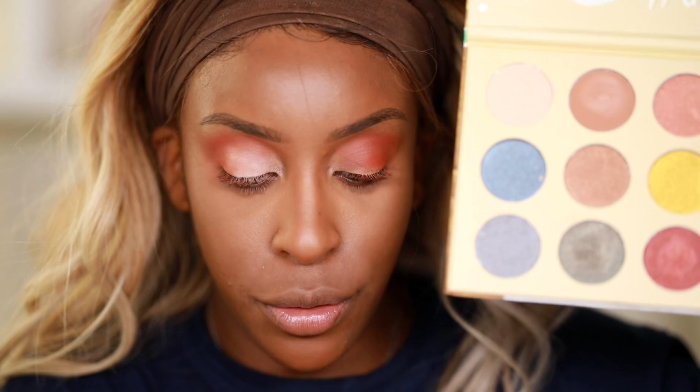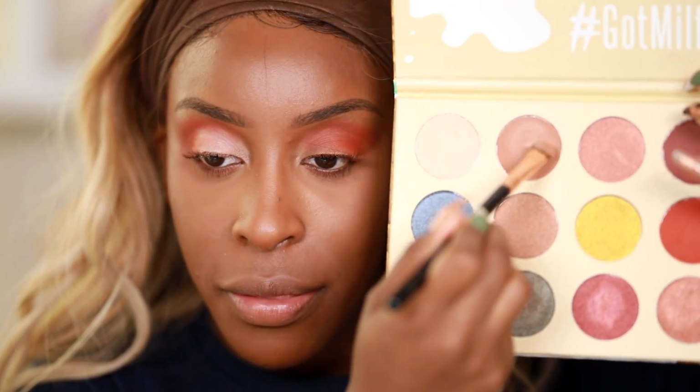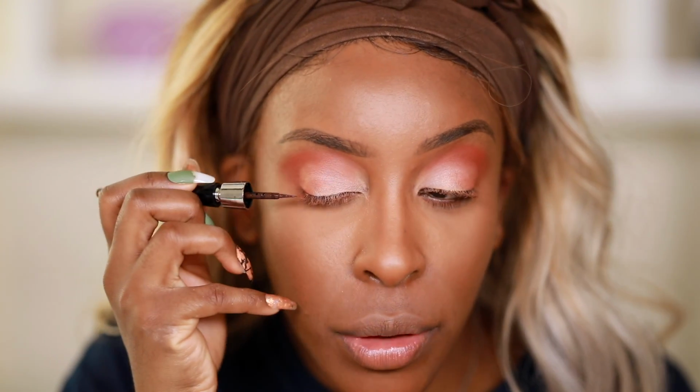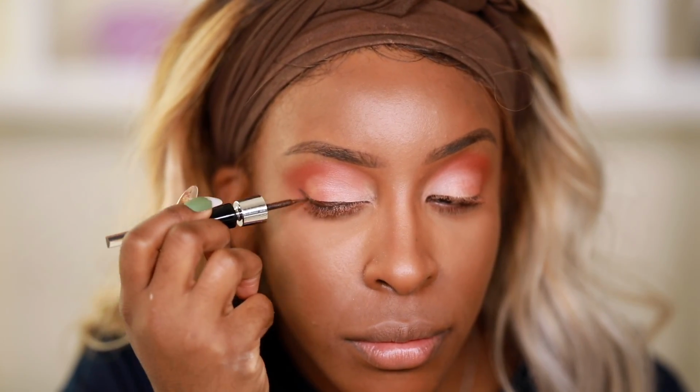Actually, I felt like this was a little too light, so I'm mixing this one on top. I'm gonna lay down a bit of brown liquid liner. When I really want to tan, I use the Coffee and Cocoa palette. I love this palette, it is so cute. This bronzing palette, I'm going to take the darkest shade here. It's a pretty rich color, so a little bit goes a long way.